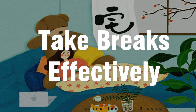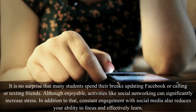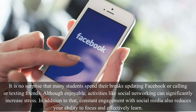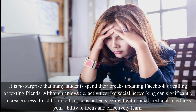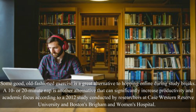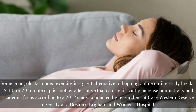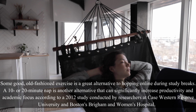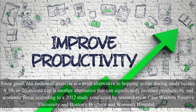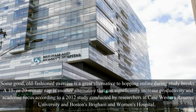Take breaks effectively. It's no surprise that many students spend their breaks updating Facebook or calling or texting friends. Although enjoyable, activities like social networking can significantly increase stress. In addition to that, constant engagement with social media also reduces your ability to focus and effectively learn. Some good old-fashioned exercise is a great alternative to hopping online during study breaks. A 10 to 20 minute nap is another alternative that can significantly increase productivity and academic focus, according to a 2012 study conducted by the researchers at Case Western Reserve University and Boston's Brigham and Women's Hospital.